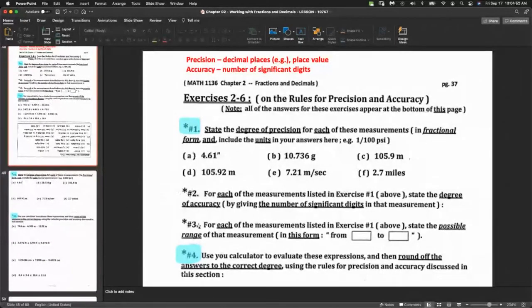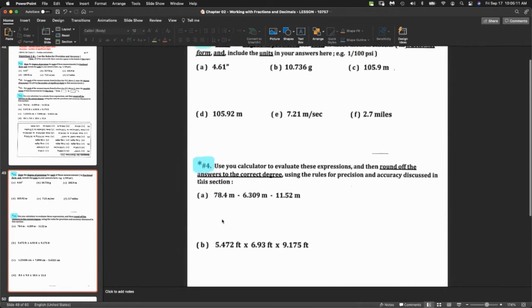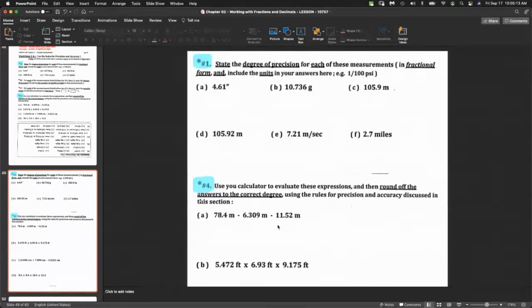So if I selected questions 1 and 4 here just to get us going, it's unlikely that I'll ask you on an assignment, for example, to tell me the precision or the accuracy of a measurement. These questions that we're going to do here, 1 and 4, which I've just extracted to this separate page, you may not get an individual question like this, because in my opinion, these questions are way too basic and way too short. Like, I'm going to ask you, what's the precision? That's it. I always incorporate precision and accuracy in broader calculations.